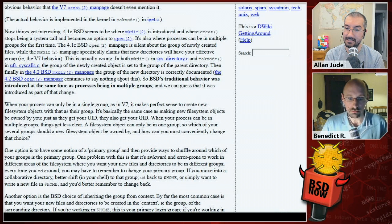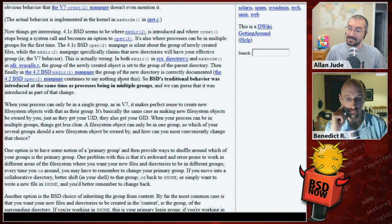The 4.1c BSD open man page is silent about the group of newly created files, while the mkdir man page specifically claims that new directories will have their effective group, i.e. the v7 behavior. So whatever group the process is actually running as is what it'll get. That's actually wrong. In both mkdir and the make node function in the UFS syscall file, the group of the newly created object is set to the group of the parent directory. Then when 4.2 BSD came out, the man page was updated and the group of the new directory is correctly documented, but the open man page continues to say nothing on the topic. So BSD's traditional behavior was introduced at the same time that processes got the ability to be in multiple groups.